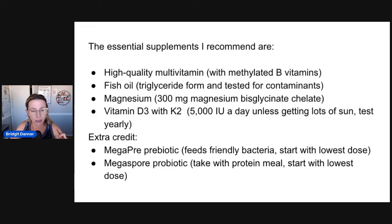So these are my essentials: a multivitamin, fish oil. We cannot make the fatty acids from fish, or algae if you're a vegan, ourselves. We can only make them in minute amounts. So it's still important to get fish oil. Magnesium, usually too bulky to go in a multivitamin. Vitamin D, most of us, I would say 95%, do need supplemental vitamin D.